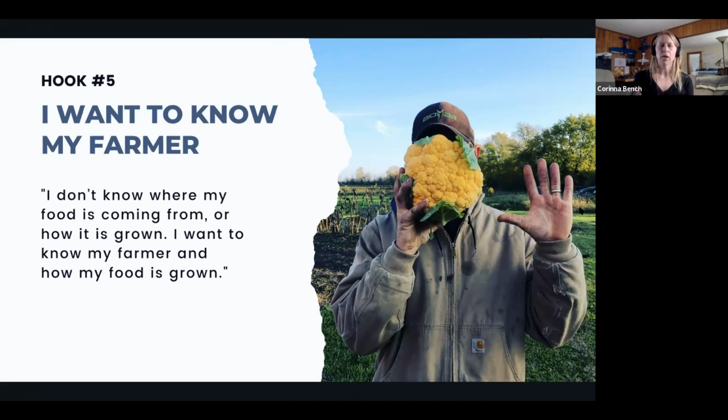They want to know not only what their farmer looks like, their name, how they grow things, but they want to be able to see the stories of the farm. That's what all of this encompasses: knowing the story of food and how it gets to their plate. That's going to meet that special need for them. So any kind of promotional materials that speak to this hook are going to be very, very effective.